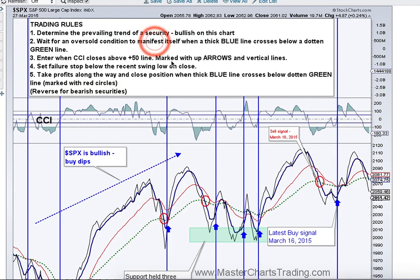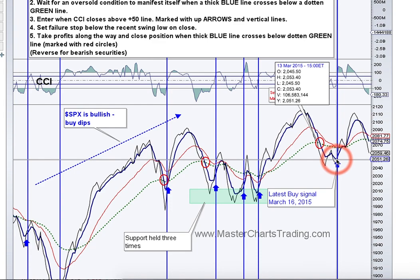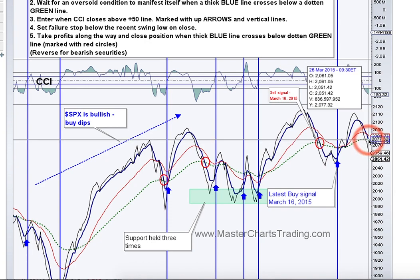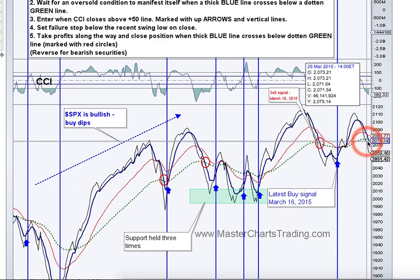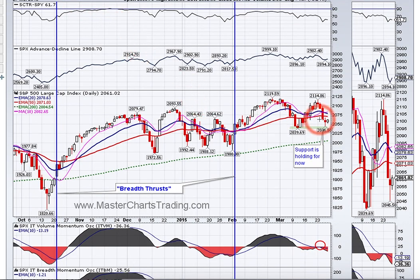Okay, and then as far as the triggers, signals that we used, our latest buy was on March 16th. I'm letting this position stay open, even though, for example, here it did cross down like this, and usually that's where I close the positions. But I didn't see a conclusive breakdown, and let me go back to the S&P 500. This is a hammer candlestick, so I want to see a breakdown below this level. It has not happened yet.